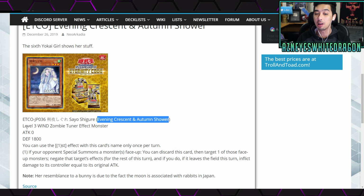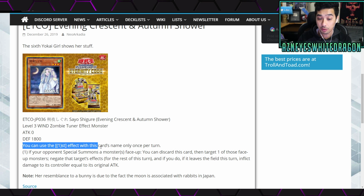And again, a lot of people are saying this is one of the best hand traps in the game right now. Anyways, it's a level 3 wind zombie tuner effect monster with 0 attack and 1800 defense points, and you can use the first effect with this card's name only once per turn. That first effect is if your opponent special summons a monster or monsters face up, you can discard this card, then target one of those face up monsters, negate that target's effects, and for the rest of the turn, if it leaves the field, inflict damage to its controller equal to its original attack.